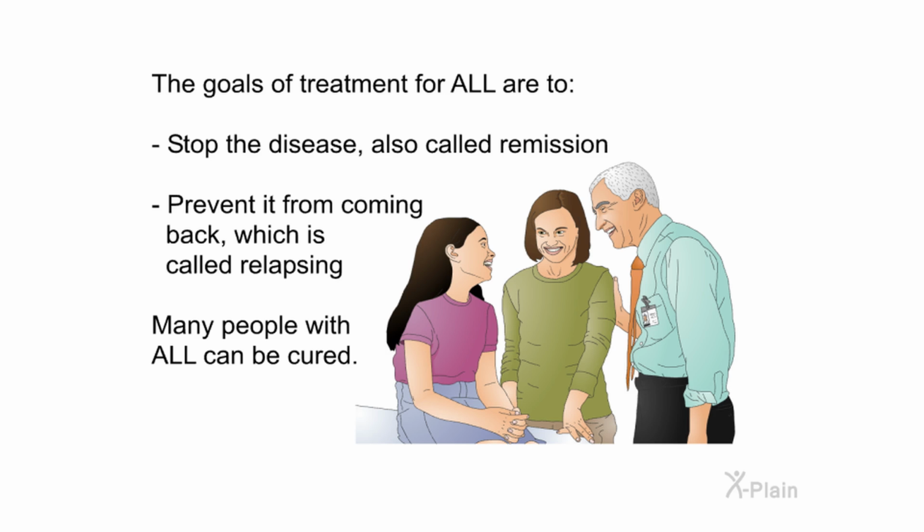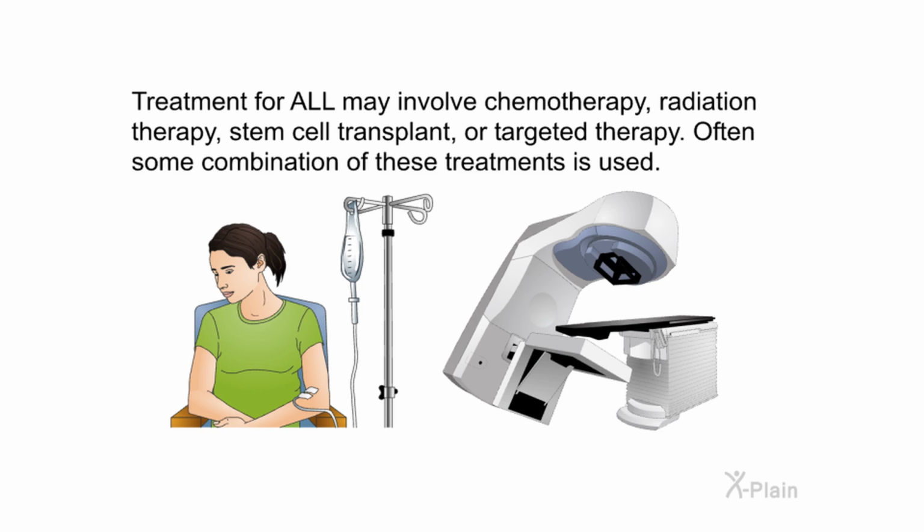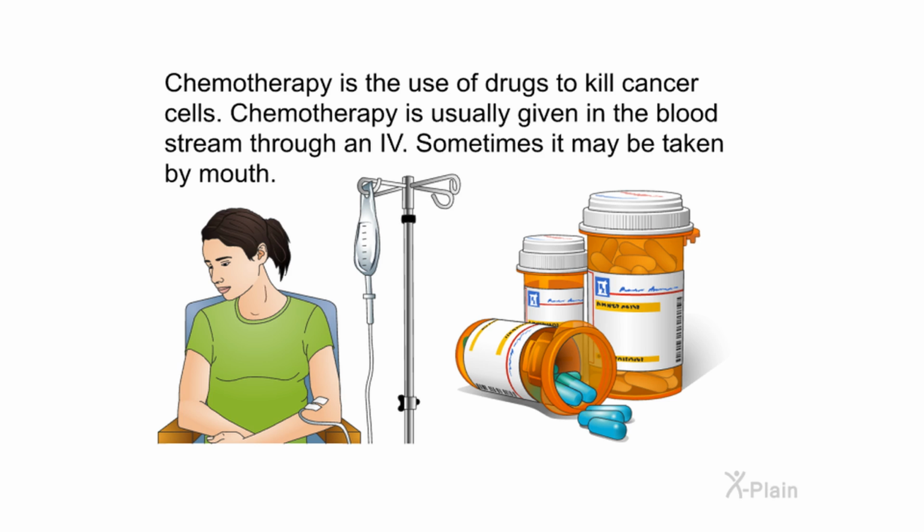The goals of treatment for ALL are to stop the disease, also called remission, and prevent it from coming back, which is called relapsing. Many people with ALL can be cured. Treatment for ALL may involve chemotherapy, radiation therapy, stem cell transplant, or targeted therapy. Often, some combination of these treatments is used. Chemotherapy is the use of drugs to kill cancer cells. Chemotherapy is usually given in the bloodstream through an IV. Sometimes it may be taken by mouth.